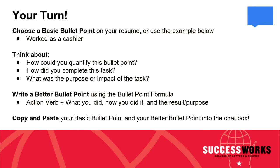All right, so now it is your turn to build a better bullet point. If you have a version of your resume available, you can use a bullet point that you have already written. Otherwise, if you don't have your resume accessible, that's totally fine. You can use this example, which is worked as a cashier. So now we're going to ask you to build a better bullet point from that existing bullet point.